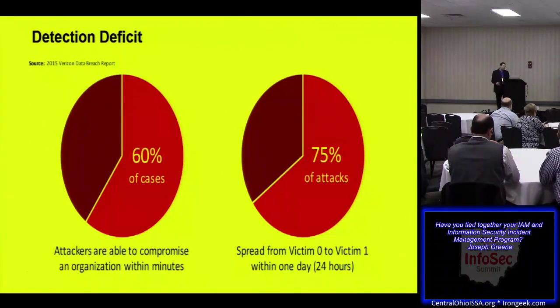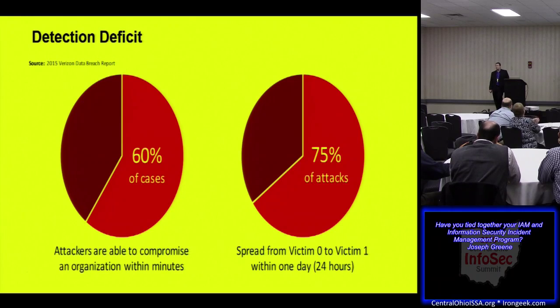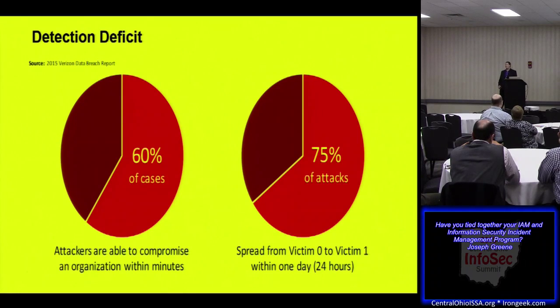Most of the time, or at least what we've seen from a 2015 Verizon report, was the case of 60% of the cases the attackers were able to compromise organizations within minutes. Think about it. Your cell phone is connected to a wireless network at work. Your computer is connected to those same environments. How are they getting in? Well, a lot of times it's from phishing, right? Which its endpoint is your device, which is on the wireless network, which has some type of identity of you, which has some type of authorization, which may or may not have privilege into your workstation, or may not have privilege across other devices and server infrastructure in your space.